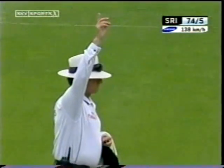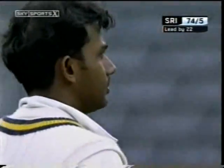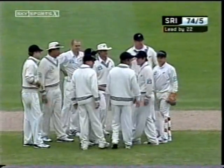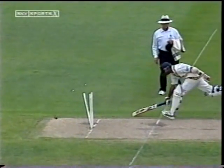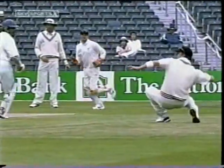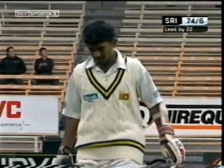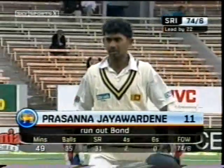It's out. Actually, yes. So while Damien Martyn is retiring, so too is Jayawardene run out. And how bad is that? How bad is that in that situation? Oh, an unnecessary wicket. A run out in this situation, just not needed. The run was never on. He's not even in the frame. Look at that, out by a yard. Silly piece of cricket. A good piece of cricket from Bond, who's picked up and thrown in the same motion and thrown the stumps down. But an unnecessary dismissal, and Jayawardene is on his way. He's out for 11. It's 74 for 6.